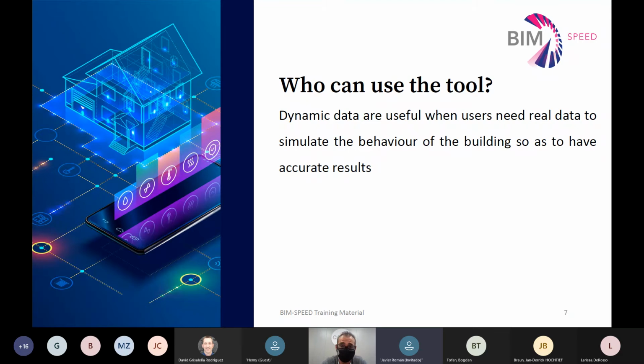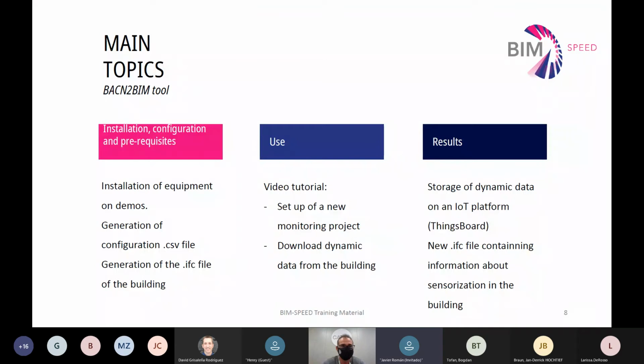So we are using this tool to get dynamic data again, which gives us the possibility to make very accurate building simulation models, for instance. As main topics, we have just three.